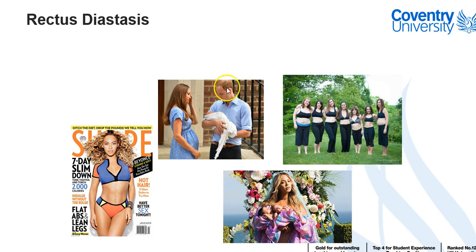I think currently, particularly with social media, there is this belief that postnatally, within 6 weeks, women will get their pre-pregnancy figure back, a bit like Beyonce. Here we have Beyonce with her twins, and we had twins in our house 14 years ago, and there were definitely less flowers than this.